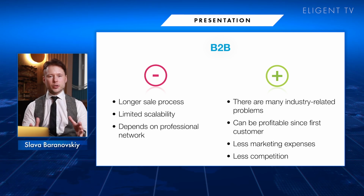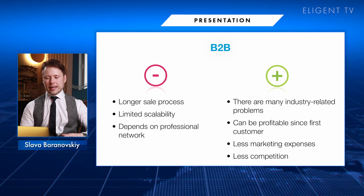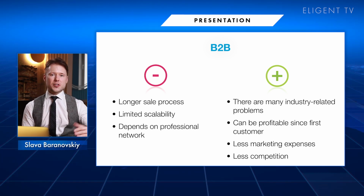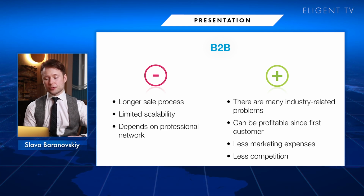But what is good about the B2B sector is that there are so many industry-related problems that it can also be profitable from day one, from the first customer. As soon as you find someone who really needs your product or service, it can become profitable from day one.